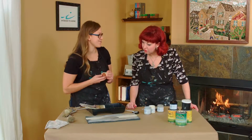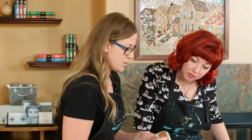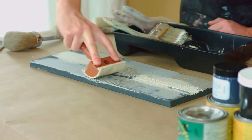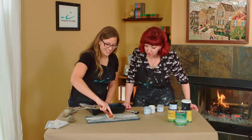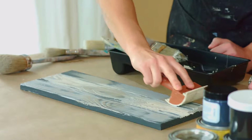So this is the fun part. This is my favorite part. This is what we call a wood grain tool. It's got some whorls and loops on it. I usually hold it with my peace fingers on the tool and then just drag. Anytime you rock the tool and drag it through, it's going to create knots in the wood. That's cool. Isn't it so fun? And then the paint colors are just going to mix on the surface.